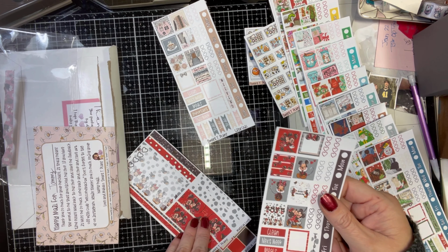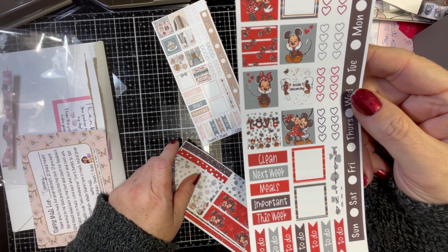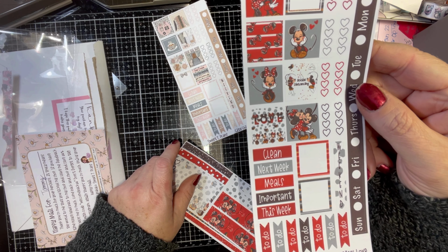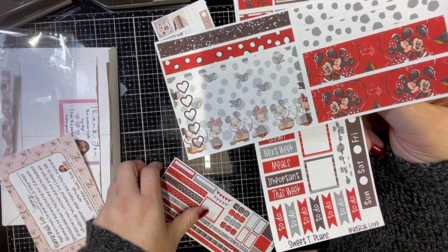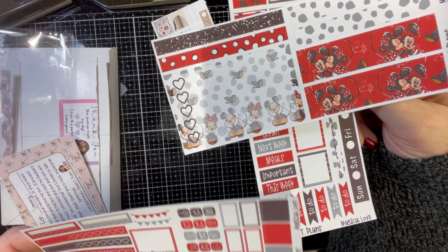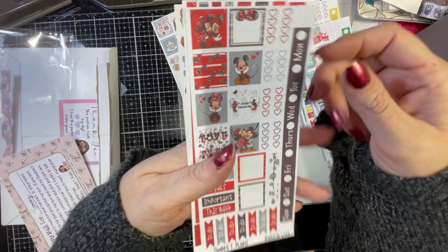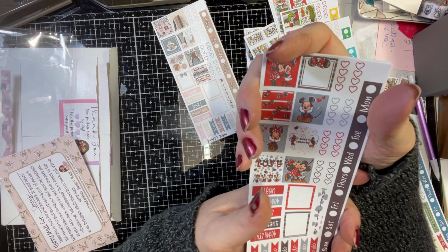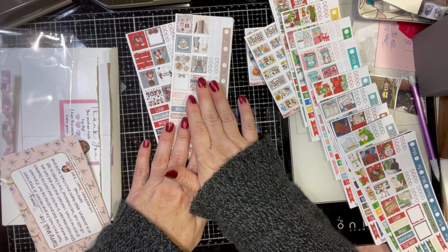And last but not least is Magical Love. I thought this might be cute even for Valentine's Day. How cute is that? Social distancing, it says. Aw, little Mickey and Minnie. They are cute. I haven't been to Disney forever, feels like. Well, I didn't even go until I was older. And then when I finally went, I loved it. So those are really cute.